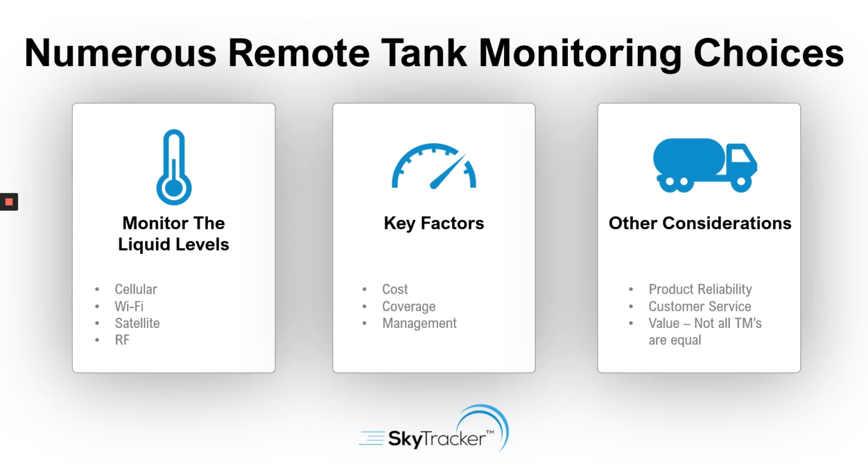The coverage of the tank monitors needs to be taken into concern as well. Cellular works most places, but not everywhere. Wi-Fi only works within range of a router. RF works at certain places, but you usually have to have a repeater or an antenna nearby. And so there's some coverage issues there. Satellite, you pretty much don't have any coverage issues. As long as it has a clear shot of the sky, it works.